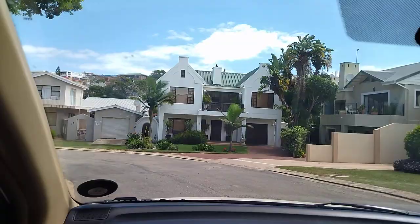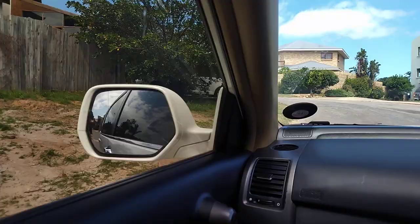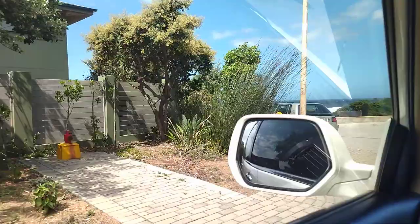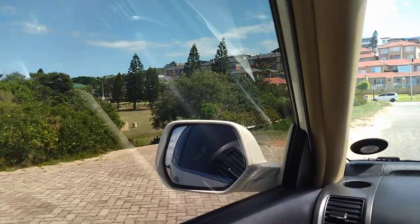So these houses all live along the beach. We're literally just going along the road closest to the beach. My favorite house is this one. I love the rock face, so beautiful. Anyway, moving on. Like I said, there's so many little spots here. Another little spot. Okay, let's go to Pepper Street. Pepper Street is the famous spot for the surfers. They go there. It's better.